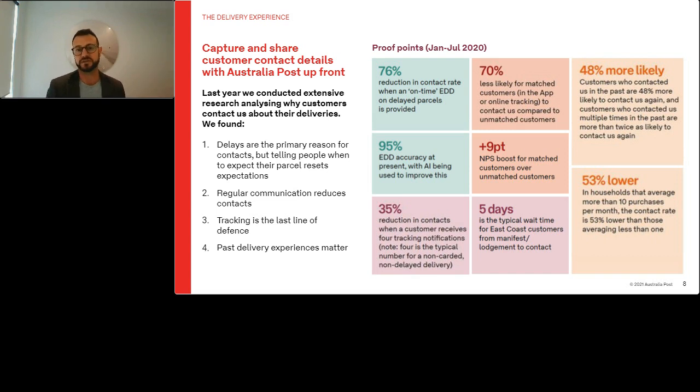Even if a parcel is delayed by our own delivery standards, we see a 76% reduction in calls to our contact centre when we provide an accurate estimated delivery date range. It seems that customers will accept delays if we are certain about when they can expect to receive their delivery. Australia Post is currently operating at about 95% accuracy in our estimated delivery dates. But if we don't have contact details, there's no way that we can inform the customers when to expect their delivery. So having contact details so we can tell your customers when to expect their delivery matters.